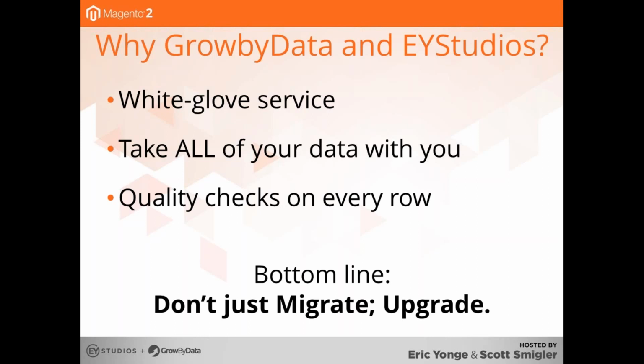So the bottom line here, and again, this is back to the message that Eric and Kate have been sharing: don't just migrate, upgrade. And I'm going to give you kind of an unsolicited plug here, Eric, on the UI Studios side. Again, I've seen a lot of merchants work with UI Studios.